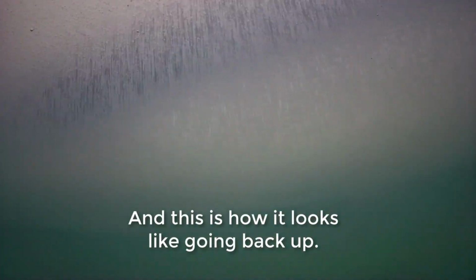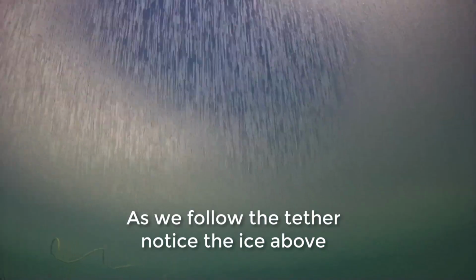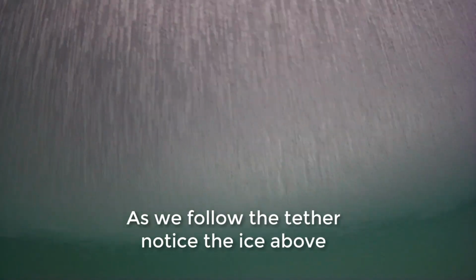This is how it looks, if you follow my tether back to the ice above, because I always connect the tether with the underwater drone, so that way you can follow it back. But you'll notice the ice structure and how it forms on the top of the lake. It's very fascinating, and a lot of people are like, wow, that looks really cool. It is. It's really cool. And so here we are pulling it back out. So that's how it looks with underwater drone footage.